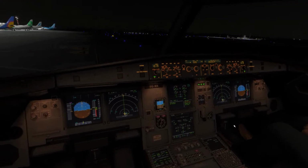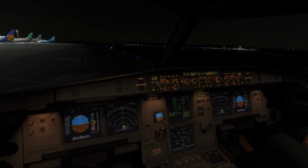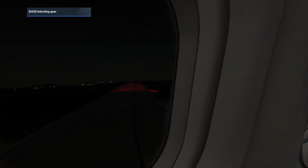Go forward. Go back. Go left. Go right. Rudder. Perfect. Spoilers. Tow truck disconnected. Bypass pin removed. Left is clear. Right is clear. Let's set flaps 1.